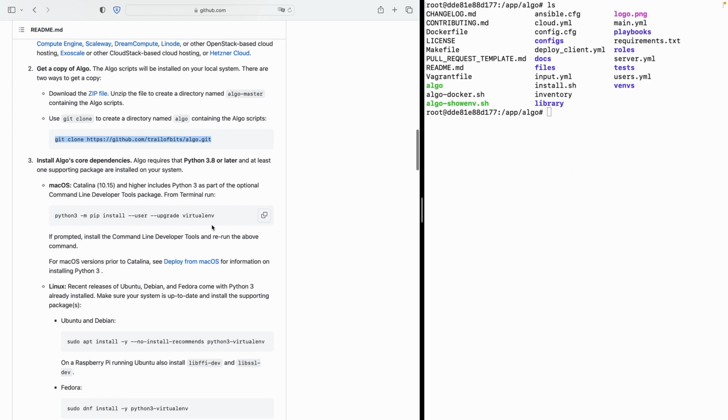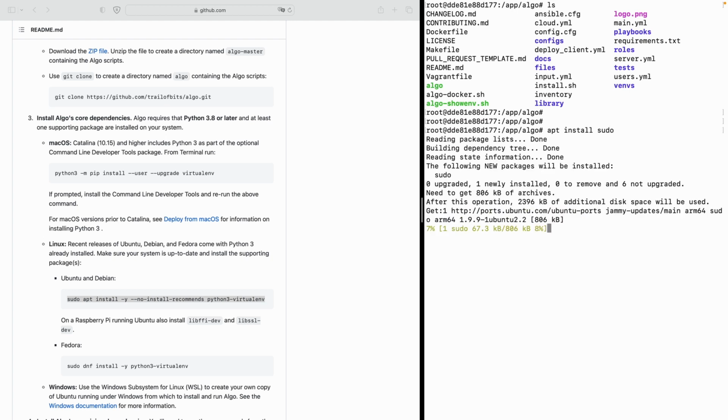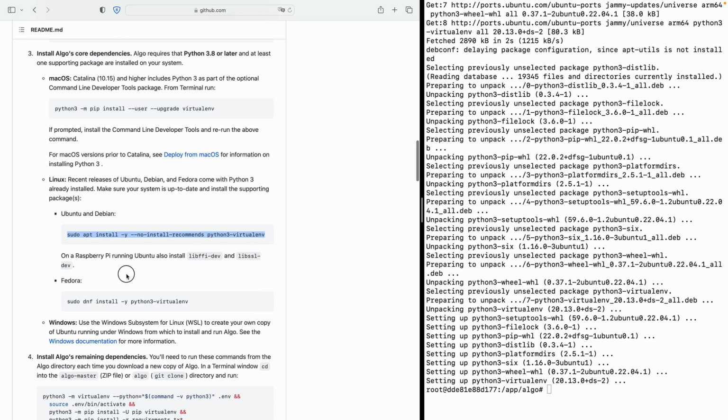The next step is to install a virtual environment. As we are using Ubuntu, we will copy this command and paste it in our Docker container. But before that, we need to actually install the sudo command. We will install sudo using apt install sudo. And then we can finally run the command to install the Python 3 virtualenv library.